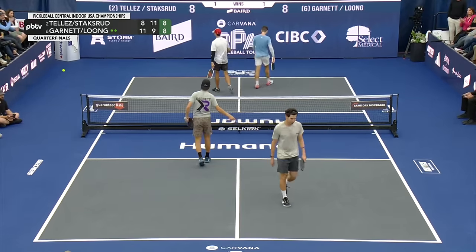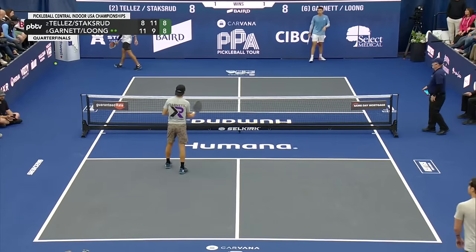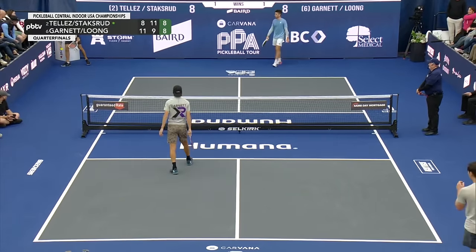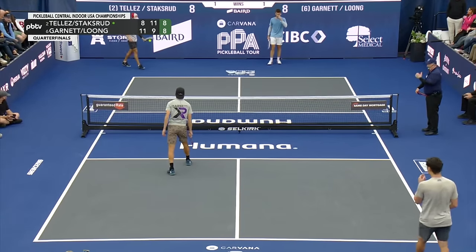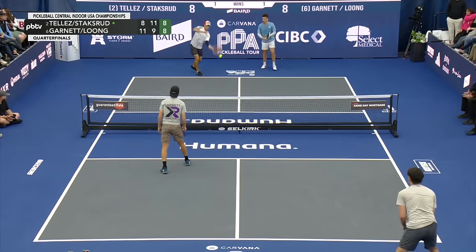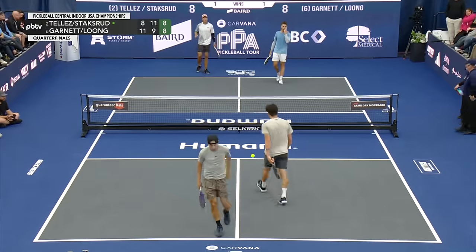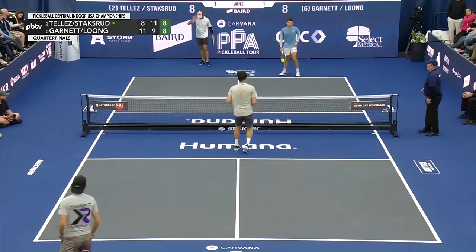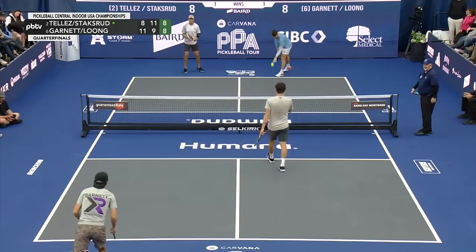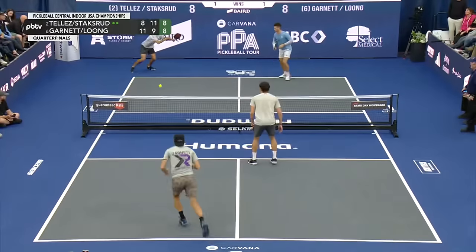Staksrud all over the line attack from Loong. Yeah, great counter from Federico. And the fellas, all four, really moving the ball around the kitchen. Lots of dinks. Maybe the right side lefties getting a few more touches. But it's moving around everywhere. And I really like to see that kind of Kawamoto style of just putting it in a variety of spots and not letting your opponent figure out your patterns.